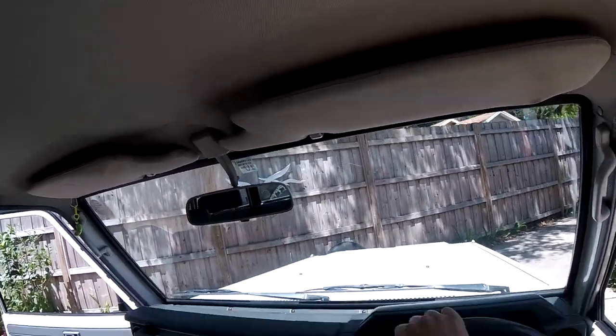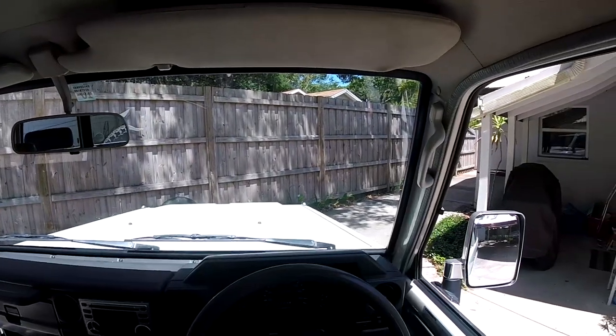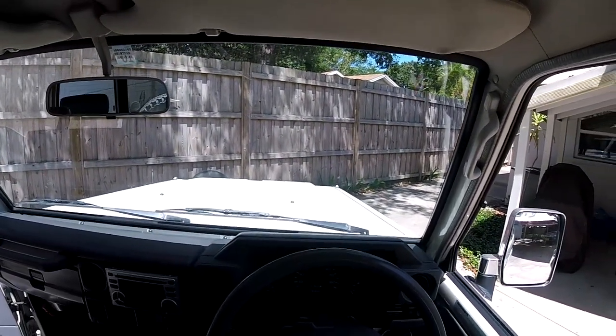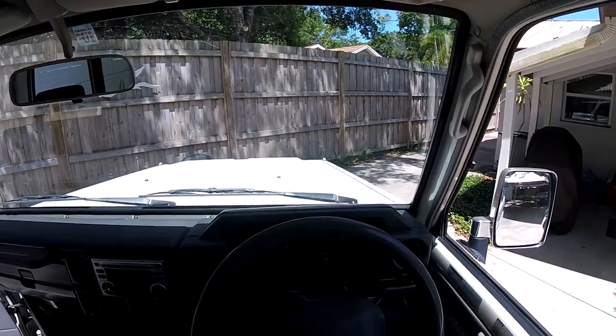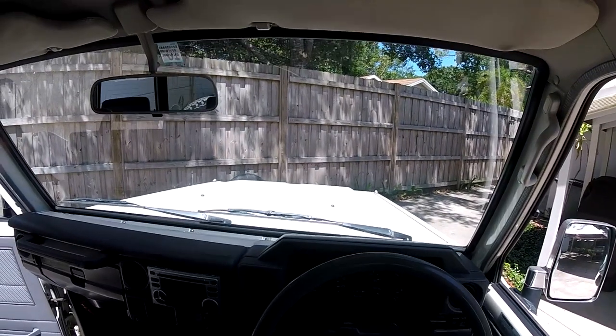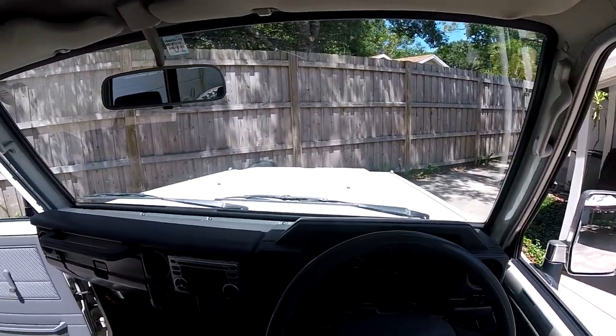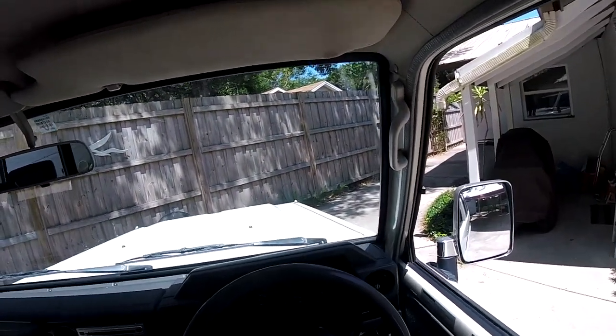Standard flip-up night mode on the rearview mirror. So in here, original Land Cruiser steering wheel. Getting an original steering wheel with a Japanese import is not always expected. I guess they can change very little about their cars, and one of the things they do all the time is get a new steering wheel, and they're usually hideous.